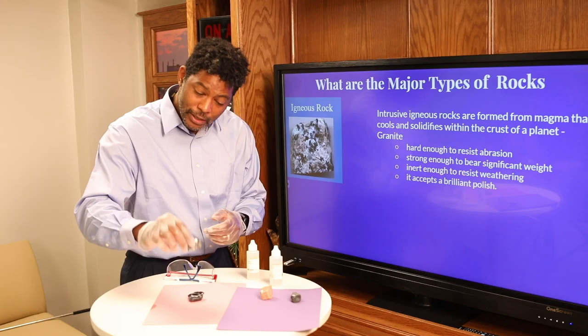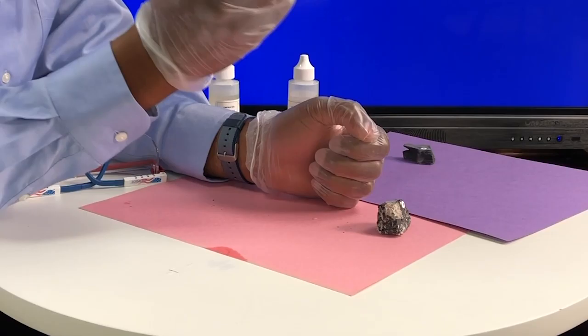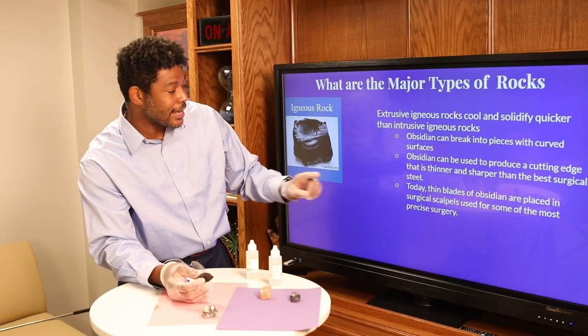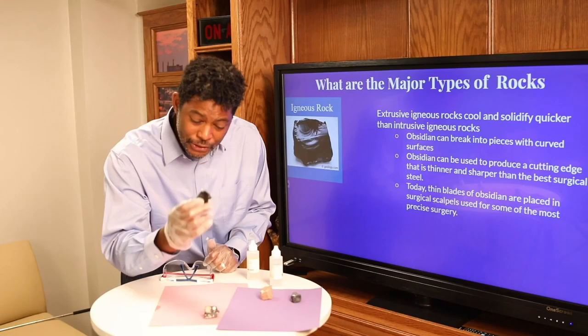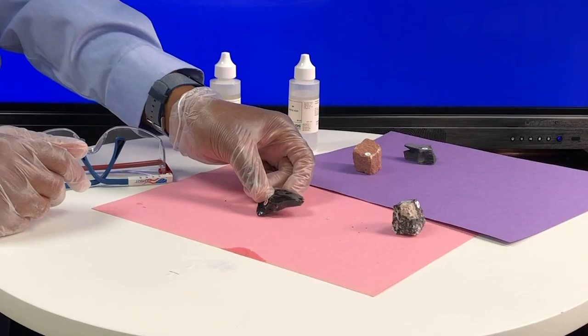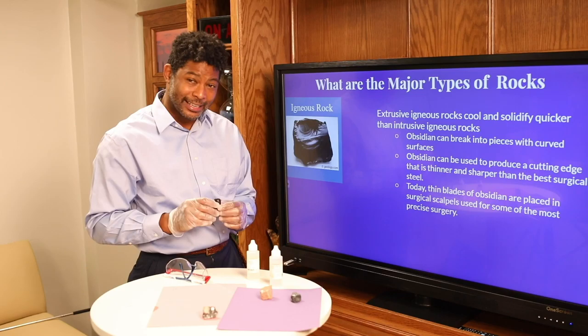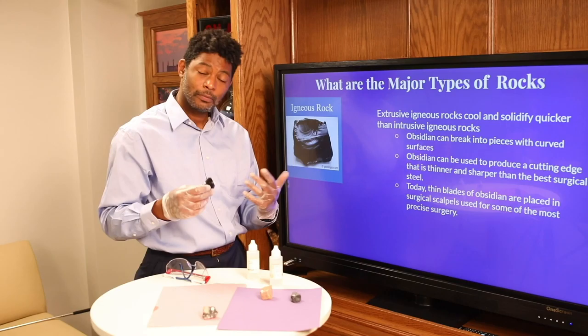Now, if you notice, this is obsidian. Obsidian also has a very nice shine. But here's the thing about obsidian. The way that it's made is it cools very, very quickly. So it gives it a glass-like appearance. What you may not know is that obsidian can produce an edge that is sharper than steel. So what we're saying is that this rock can actually cut better than steel. And you will find that in certain surgical tools, they actually use obsidian in the blade. Now, for those of you who are D&D players, Dungeons and Dragons, or Game of Thrones fans, obsidian is the same thing as dragonglass. And so, if in the gaming world you find an obsidian blade, pick it up. It's very valuable.